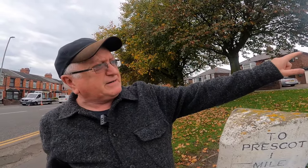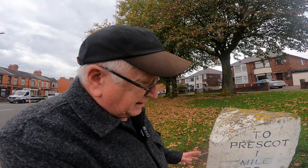Between Sinclair Avenue and Gilbert Road, next to this thing. You may have passed this many times in the past. I know I have, and not realised its significance to Prescot. But this is a very important landmark to Prescot. This is Grade 2 listed. It's the very same legal protection as the last video I did on Prescot War Memorial. It's important for many reasons. Many of you may just think it's a piece of stone.